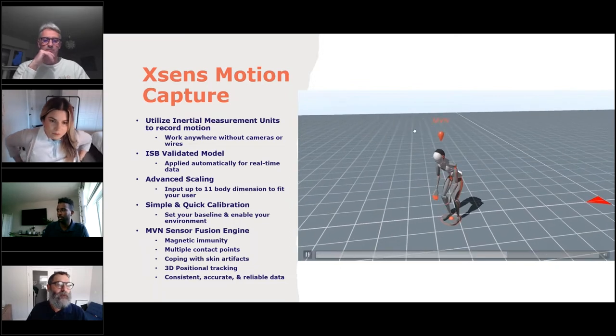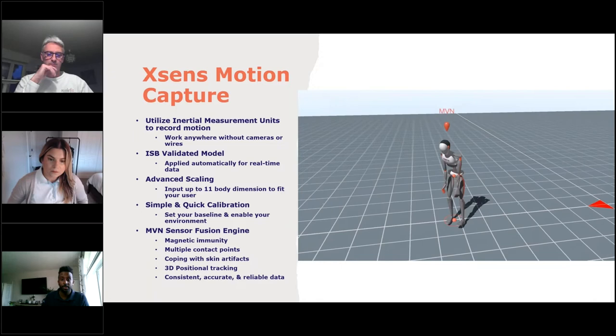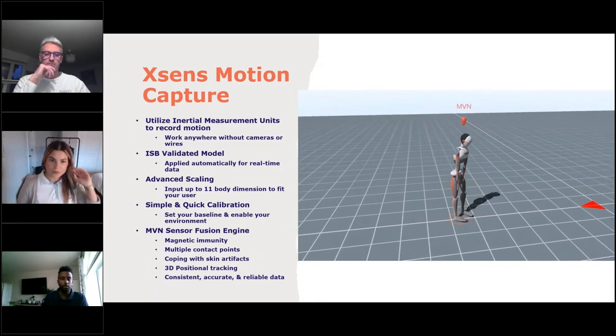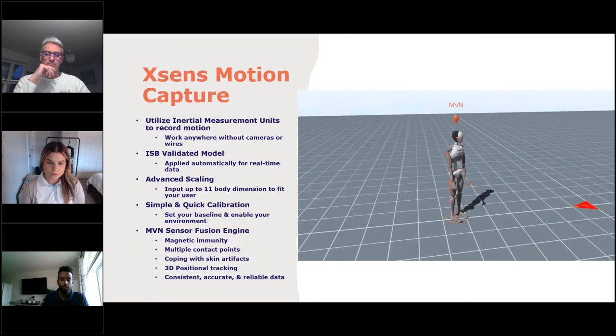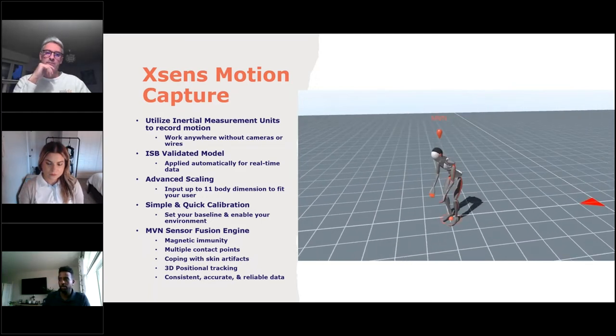In the video you're seeing on the screen here, you're seeing your real-time feed of the data that you get while using our system. That orange dot you see moving out in front of the avatar is their center of mass, which is just one of the numbers that we measure with our system. And I'll dive a little bit more into those in just a bit.